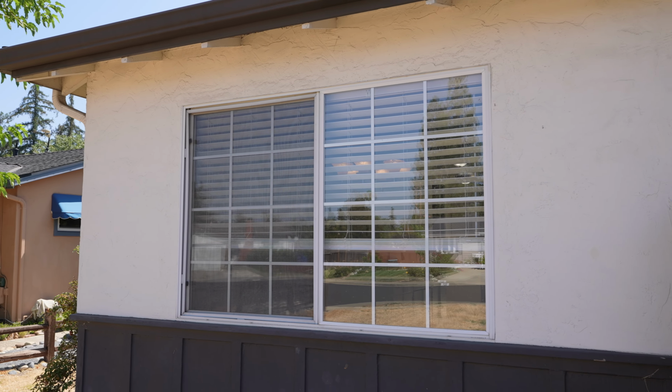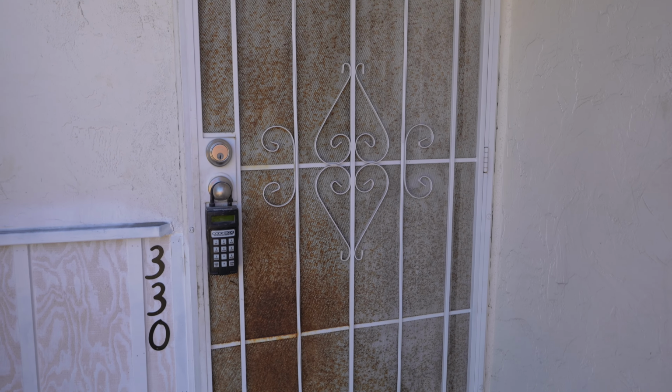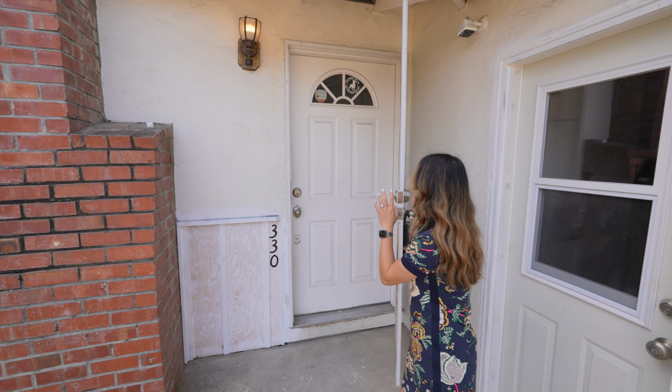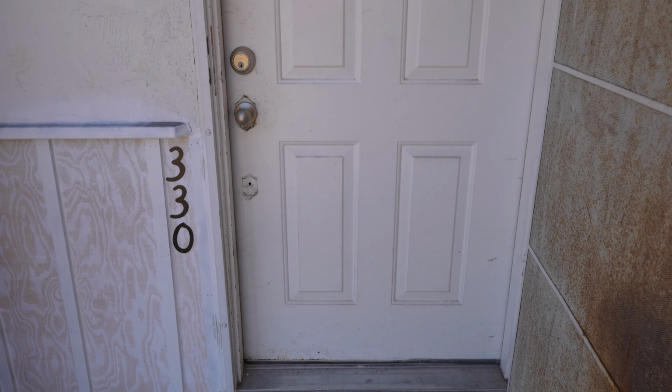The windows need to be replaced and this storm door is very weathered. We're going to take it off. And the front door here has a half moon on top, which makes it look very traditional. So we're going to replace the front door as well.